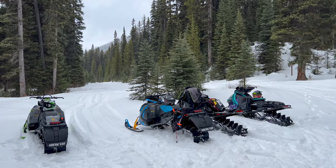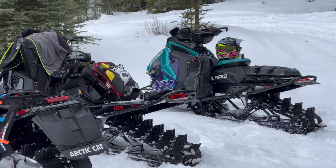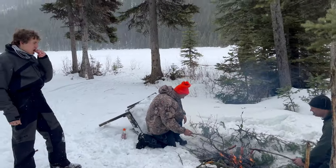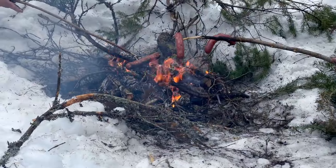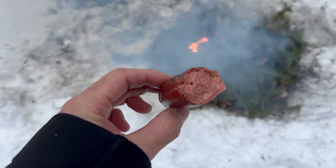You getting cooked this time? Yeah, oh yeah, it's good. Let yourself throw. You need to use me? Oh yeah. What's he do? He is a manager. This is jalapeno cheddar elk sausage.